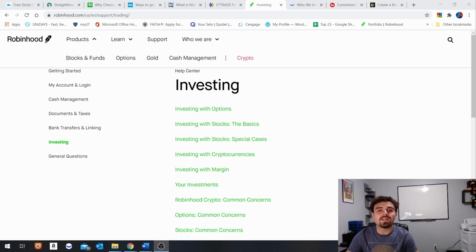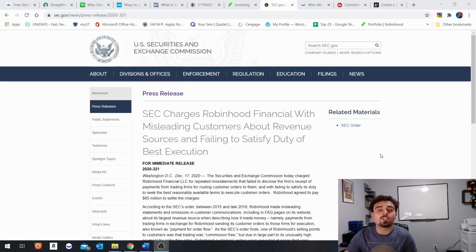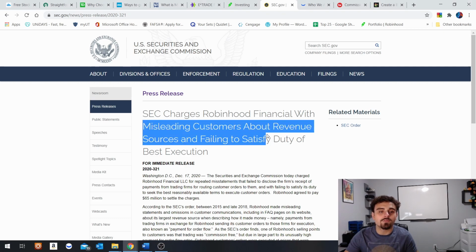Now don't get too excited yet, because their quotes are a bit delayed, they have very little analysis tools, and many customers have reported several outages and lack of customer service. It's also worth mentioning that Robinhood was just fined $65 million for misleading customers about revenue sources and failing to satisfy duty of best execution.